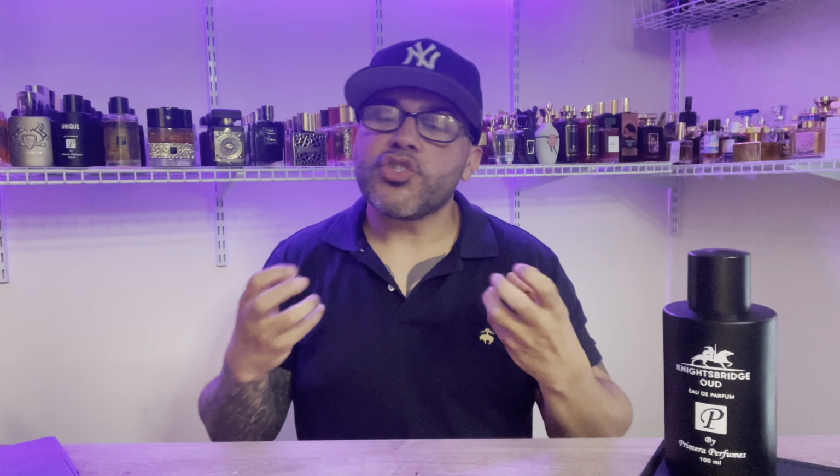This is an amazing, amazing fragrance from Primera Perfumes. They have a couple of fragrances that represent London, because they have London, they have English Blazer. But this, I think, so far is my favorite one. Just a bang out job. And I think it's because that oud is done so well, and it does stand front and center, but still it's a fragrance that you can wear every day and will not be off-putting to the people around you.